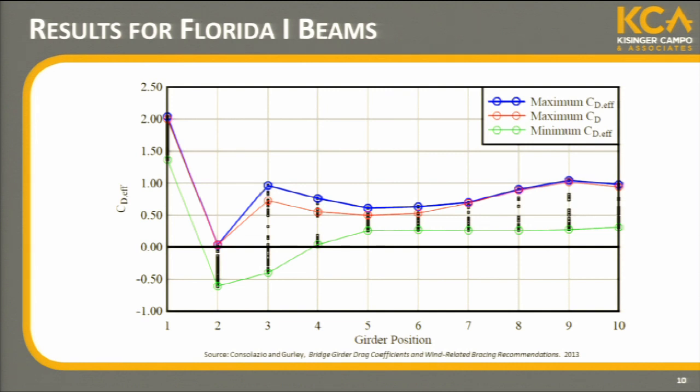Girder 2, surprisingly, was mostly a suction, a negative wind load on it. Sometimes it was positive. Girder 3 had a lot of variability. It was either negative or positive. And then girder 4 had a little less variability. And then it got a little more constant, where girders past that were about 50% of the windward girder.